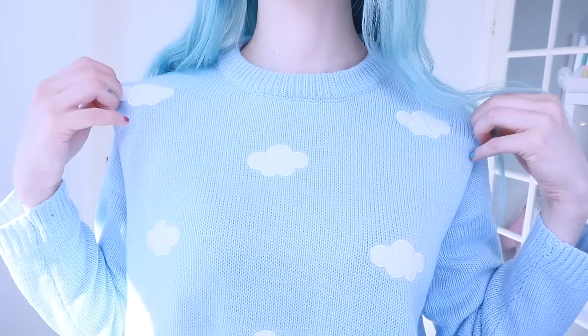Also, the collar is really well done, and I think it fits me very nice, and it's super, super cute. This is something I could wear, definitely. Not right now, because it's fucking boiling outside. I'm dripping in sweat right now.